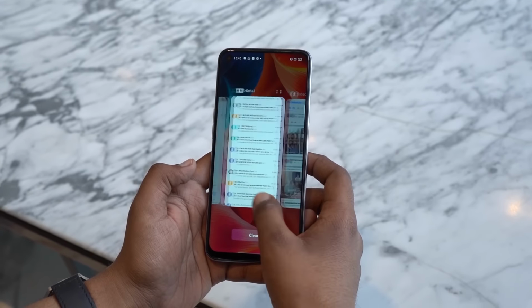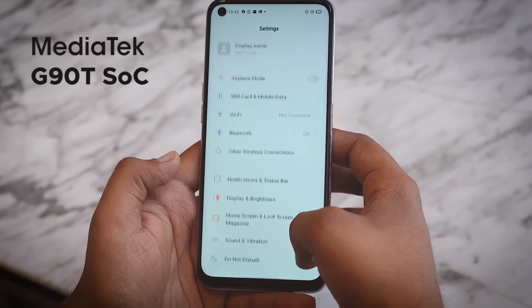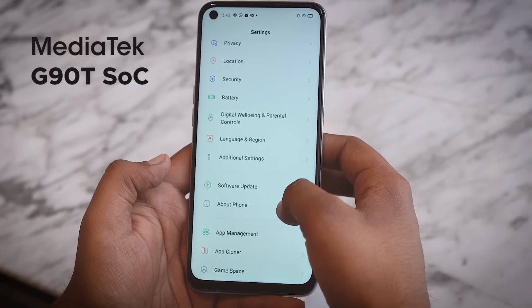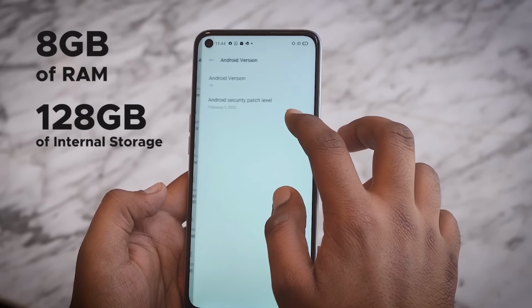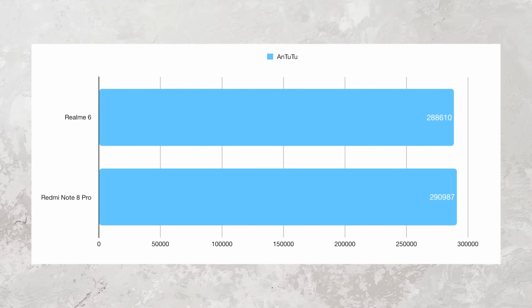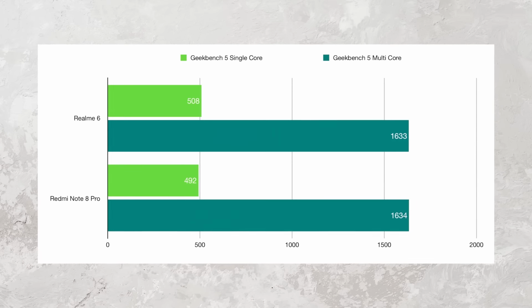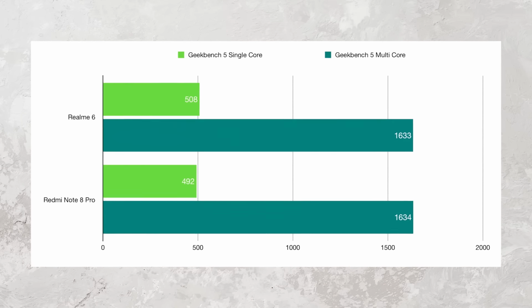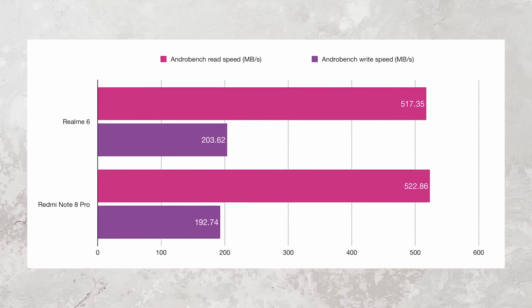Here's the thing, the main reason why anyone would be interested in the Realme 6 is definitely the MediaTek Helio G90T processor inside the phone. It is a powerhouse, no doubt. I reviewed the 8GB 128GB variant and it crunched through benchmarks like a pro. Under Rs 20,000, the Realme 6 along with the Redmi Note 8 Pro are possibly the most powerful phones you can buy today. You can take a look at the benchmark comparisons for yourself to see.